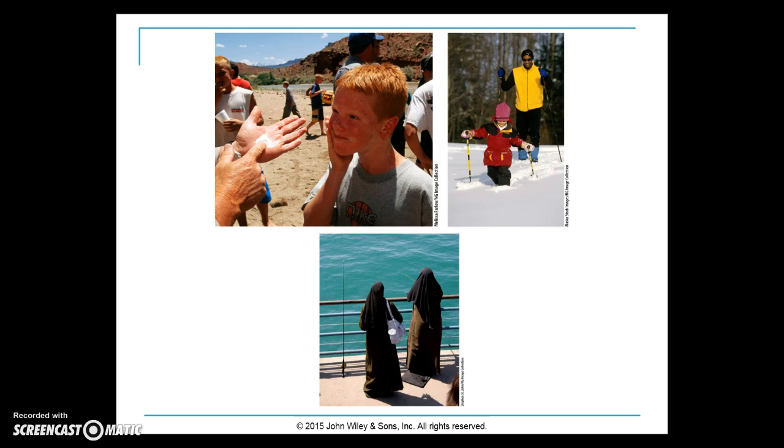In the upper right, we see dark skin pigmentation prevents UV light from penetrating into the layers of the skin where vitamin D is formed, and reduces the ability to make vitamin D in the skin by as much as 99%. We find that dark-skinned individuals living in temperate climates have a higher rate of vitamin D deficiency than those living near the equator where they get more sun.